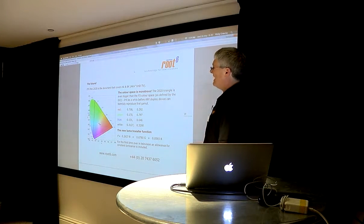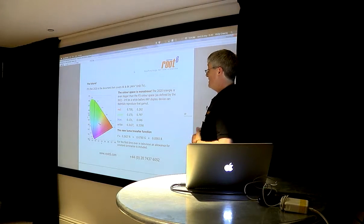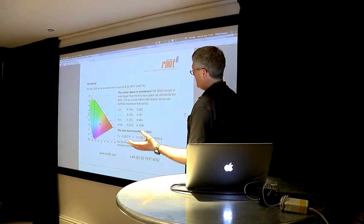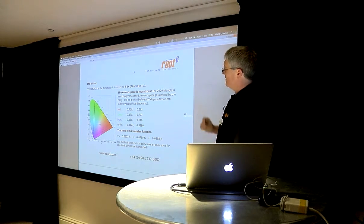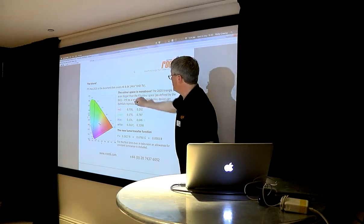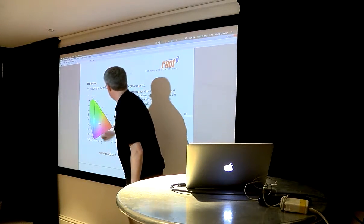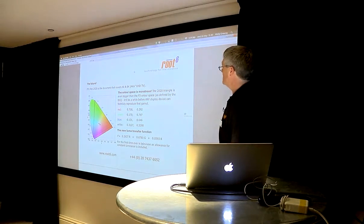And so to say something's got 85% of REC 2020, for me, just seems like an admission that it's not REC 2020. So there's no current monitor that you can buy that can do REC 2020. Some of them can do the P3 colour space, which is kind of midway between REC 709 and REC 2020, and it's used for digital cinema deliverables.